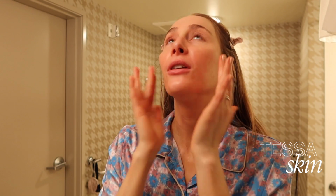I also get a lot of pigmentation up here because it's kind of a round part of my face where the sun gets hit a lot. So I want to make sure it's treated. Above the upper lip. Nothing is getting skipped.